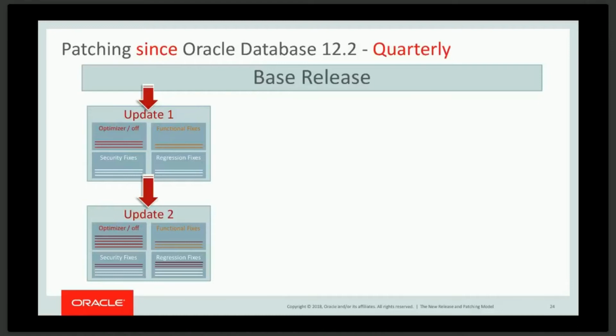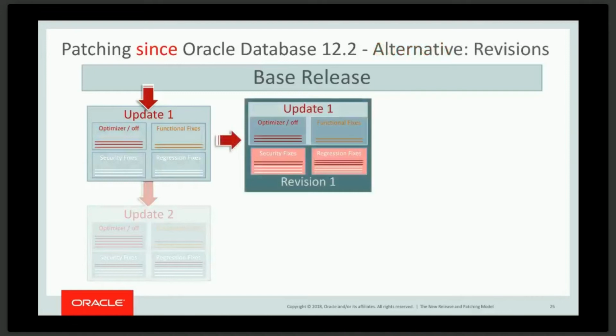So the reason we did this is we found that customers who use the database bundle patch in 12.1.0.2 have about 90% fewer one-off fixes than those who use just PSUs. And having fewer one-off fixes makes your databases easier to manage and less likely to have regressions. Now, we know that not everybody wants to take an update every quarter. Just like in, say, 11.2, we have customers who want the CPU versus the PSU. We also have customers who want the least amount of change possible, because sometimes testing the updates may be time-consuming, or maybe you just have an edict from your corporate policies that say, we only want to take security patches wherever possible. So in addition to updates, we will produce revisions for those quarterly updates.